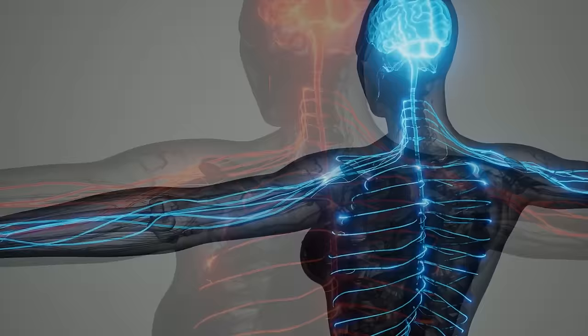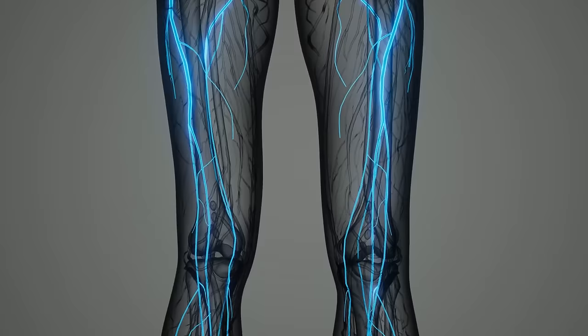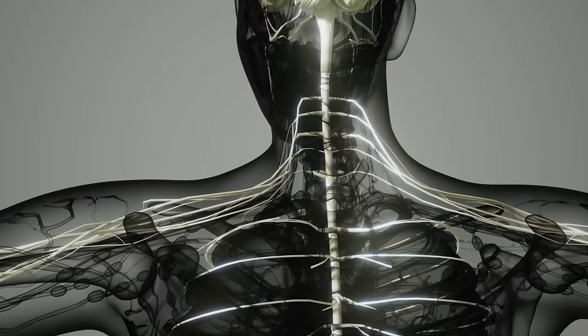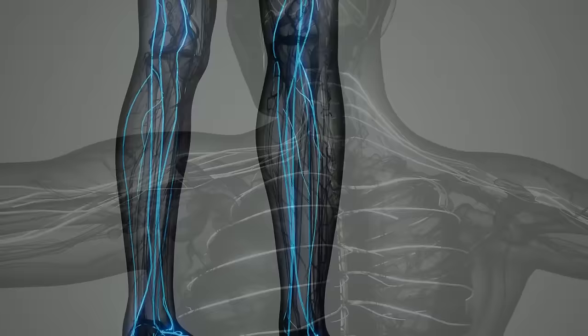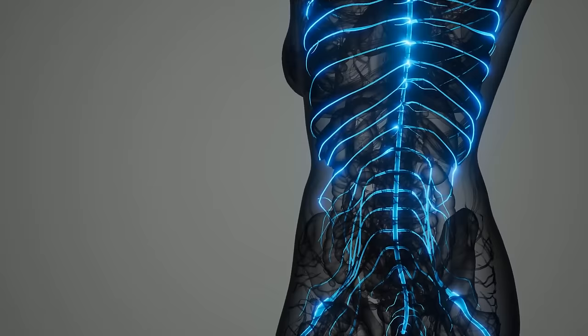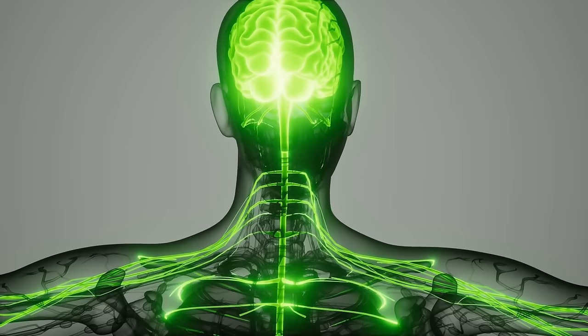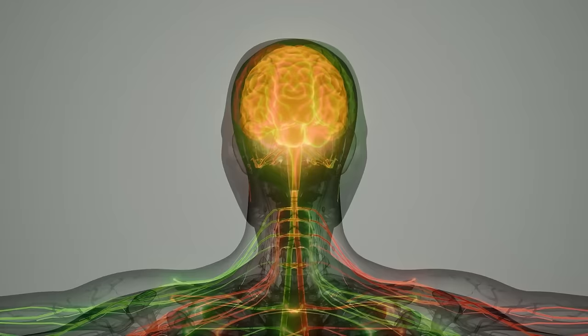The peripheral nervous system consists of the nerves that branch out. Think of branches, trunk, branches from the brain and the spinal cord. These nerves form the communication network between the central nervous system and the parts of the body. The peripheral nervous system is further subdivided into the somatic nervous system and the autonomic nervous system.